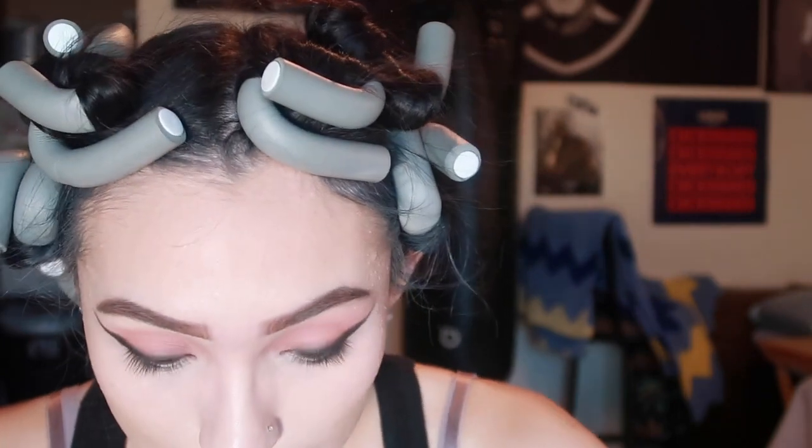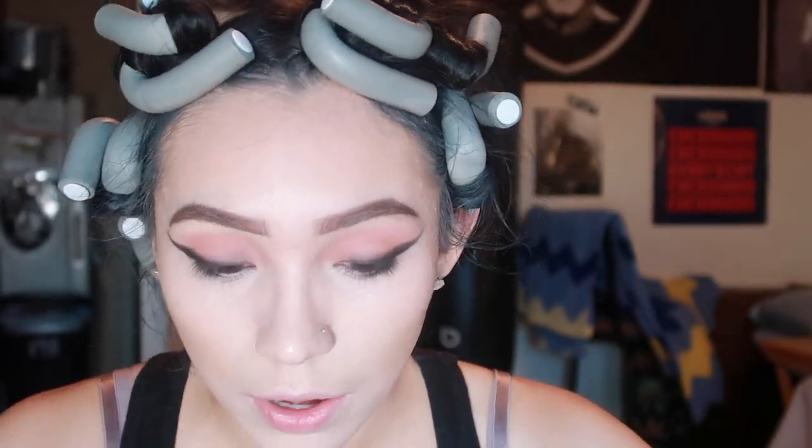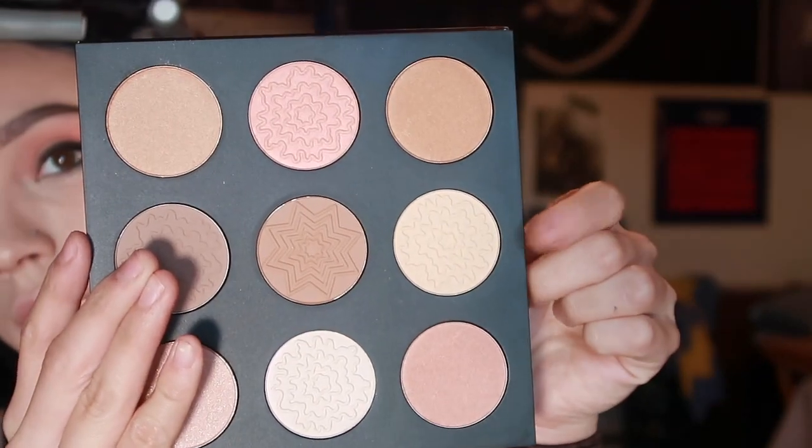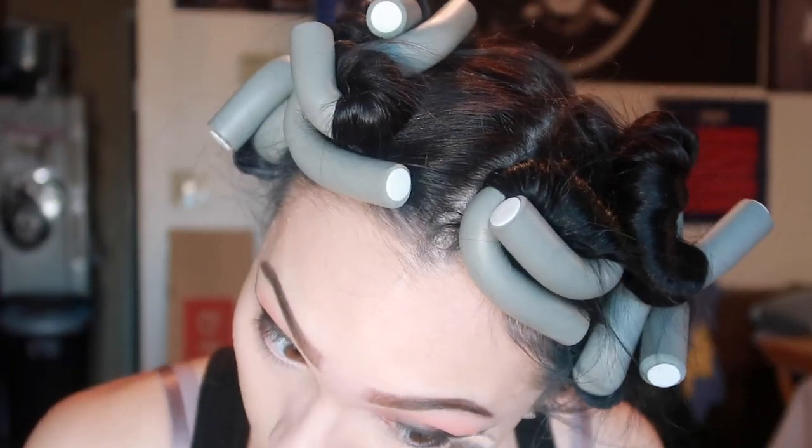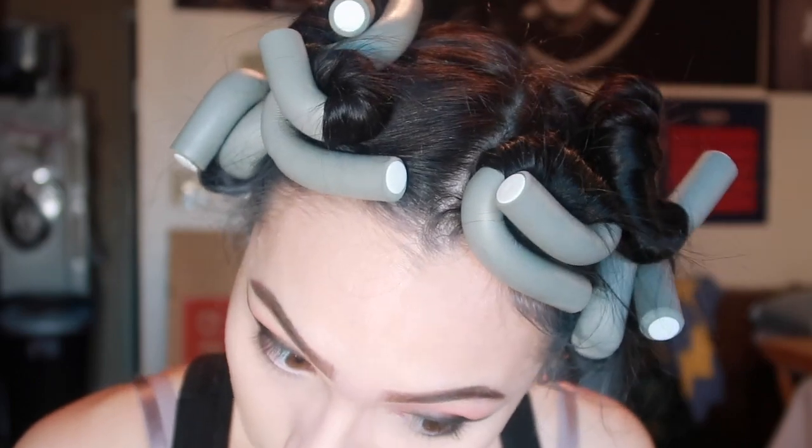Now for Christmas I got this Smashbox contour palette, so I'm going to be using this today. It came with so many different colors. I use this white shade right here to set my under eyes. I'm setting it with this really small brush first, just to really get the powder in there.